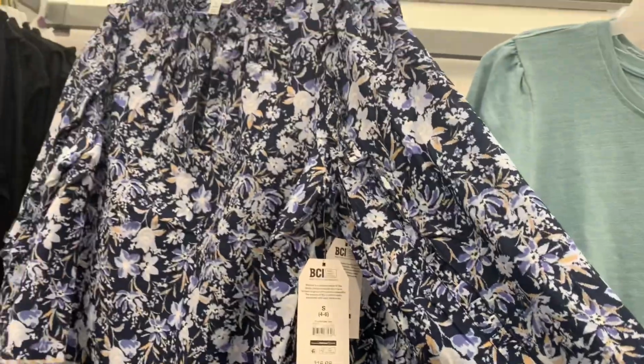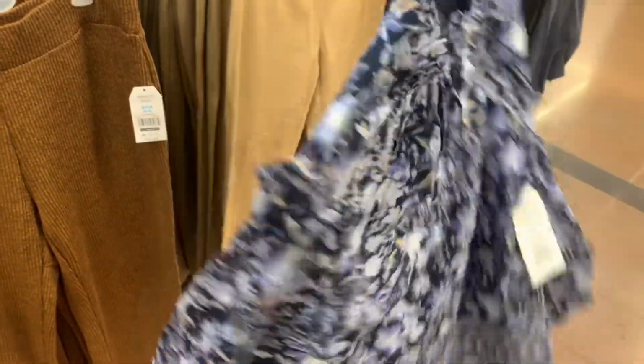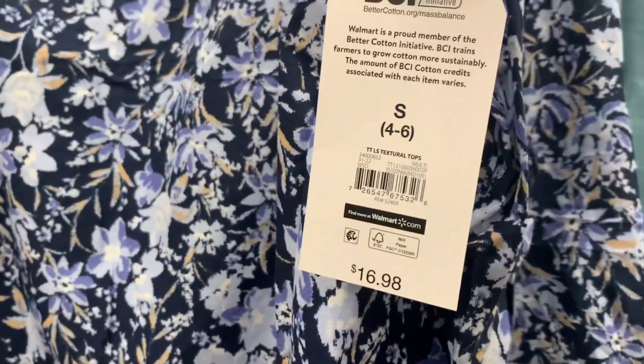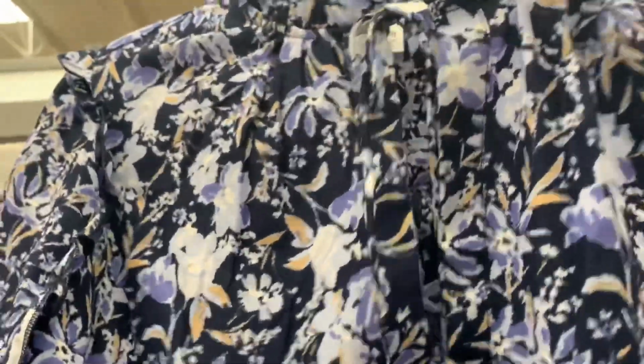It's kind of hard to see. And let me go ahead and show you. This is really lightweight too. You might want to wear a tank top underneath or something. It does scrunch a little bit in the back. This is just so adorable. And let me give you the price on it too. It's $16.98, and it does have where it opens right there.